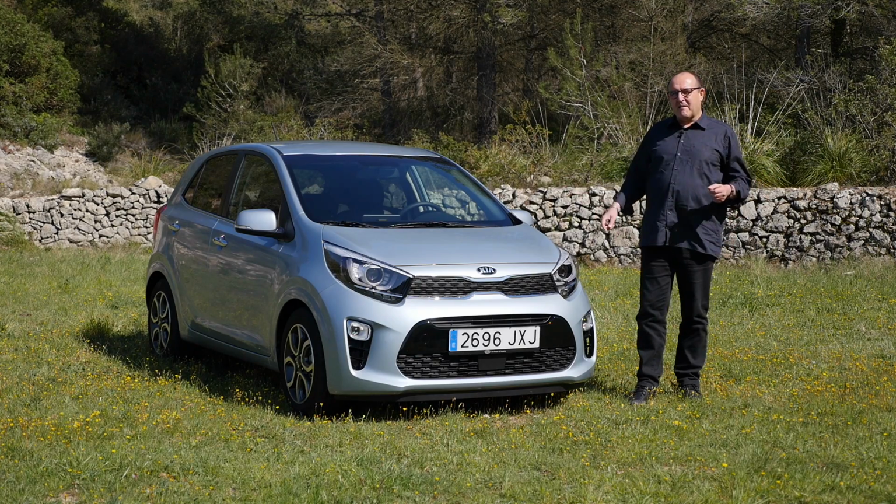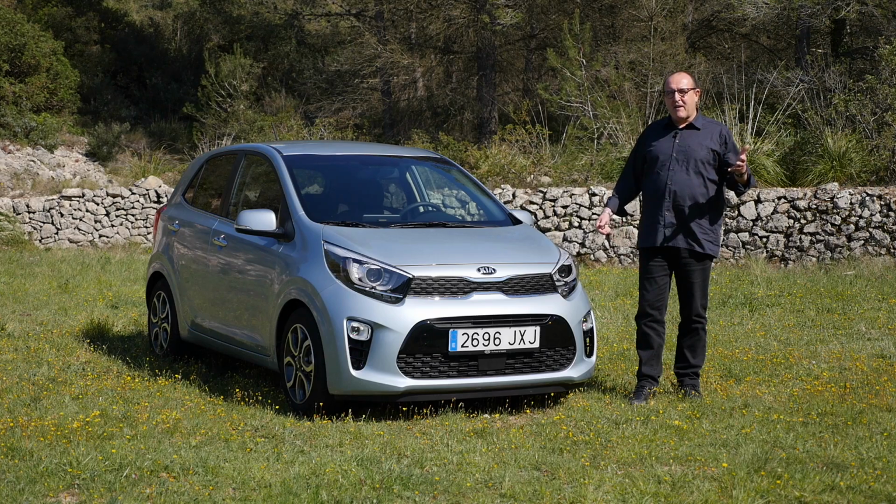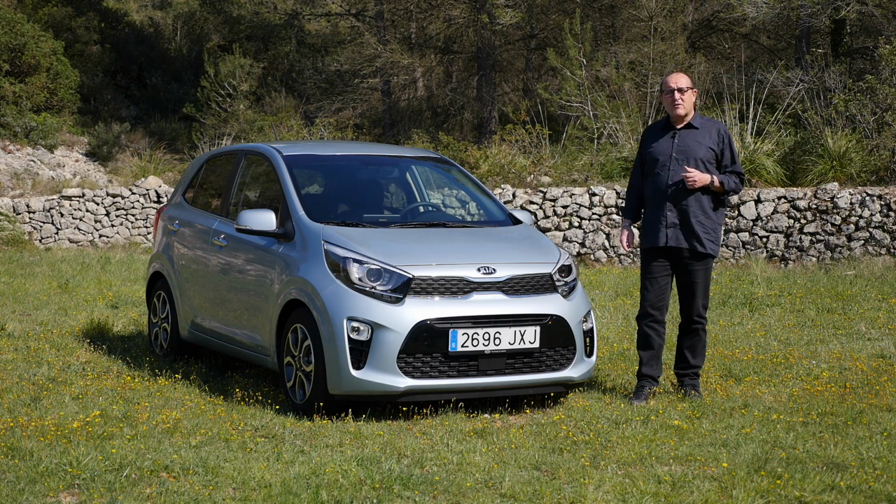Is this car sharp, sparkling, spicy? In French or in Spanish, the word Picanto means something hot and tasty. We will discuss that. This is the third generation of the Kia Picanto, a car that comes from South Korea.